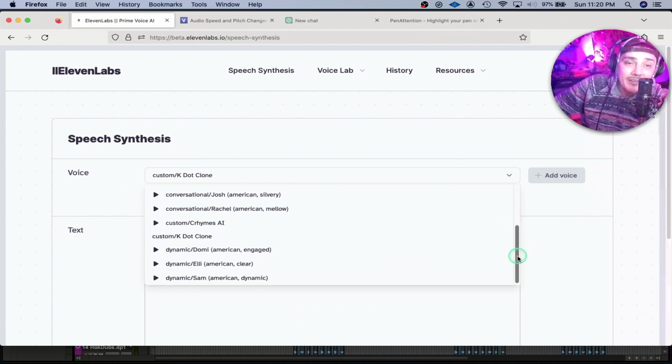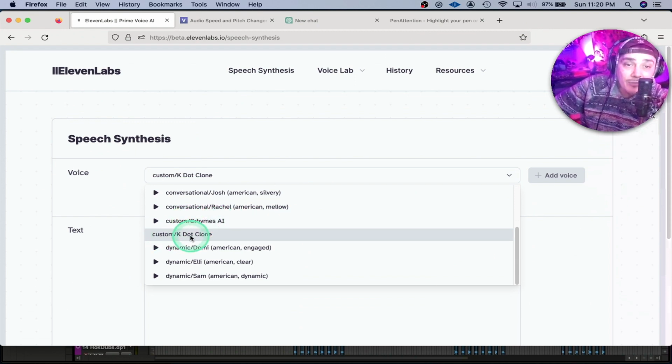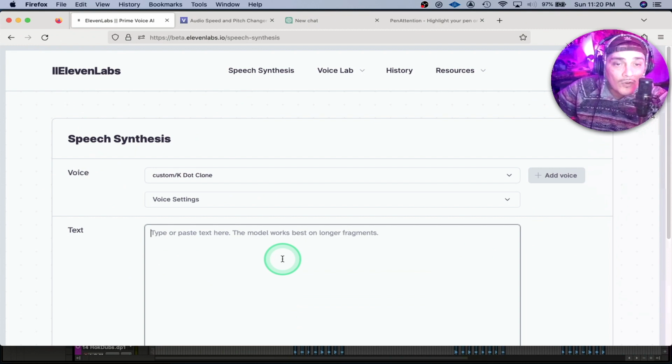What I did is I made custom ones. So as you see right here, there's a custom Crhymes. That's myself, the one that I previously did. And then the one that we just did right now is K-Dot clone. So you're gonna want to click on the one that you created, and then you can type what you want it to say. Wait, let's go back.